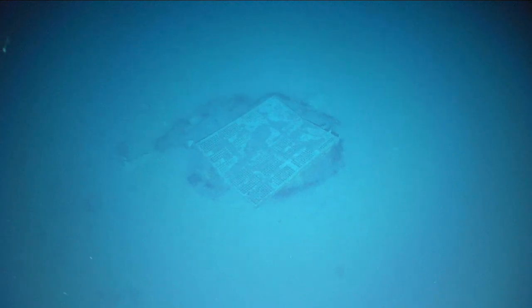It looks like we've found a little bit of debris, if I'm not mistaken. It looks like maybe Hans is a little busy, so someone on shore or Hans would like to expand on what we're seeing on screen for our viewers.